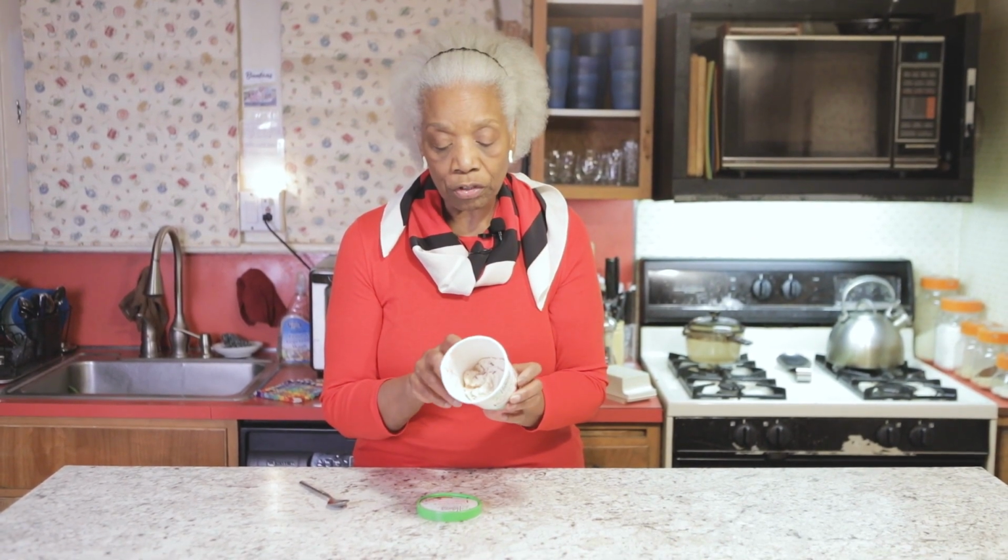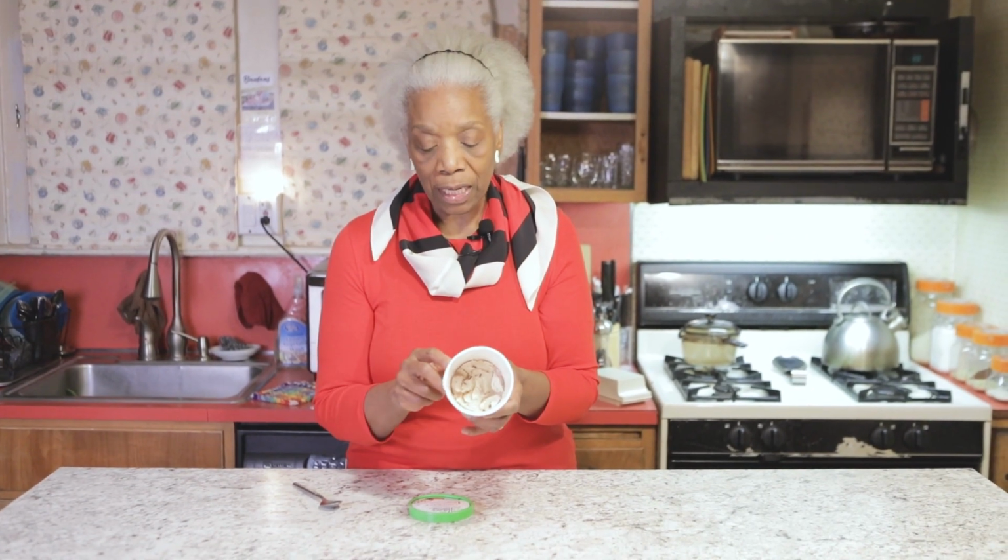The serving size that they give you is 2/3 of a cup. Now, normal ice cream is 1/2 of a cup. And this is 2/3 of a cup, and there are 3 servings in here. I already ate up 2 of them. Each serving is 210 calories. Or the serving could be 1. You could eat up the whole pint if you wanted to.